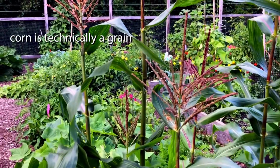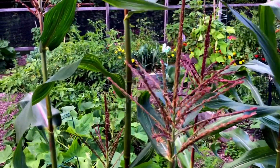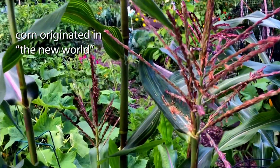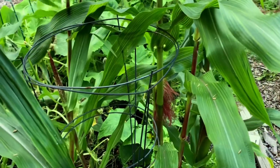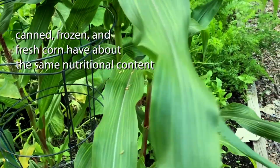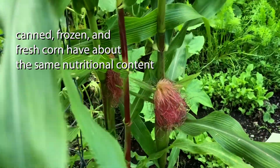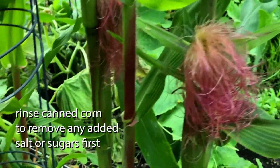So corn is actually a grain, not a vegetable, technically. It's a grain like wheat or rice, and it's been grown throughout the Western Hemisphere for thousands of years. Of course, now it is also grown in other parts of the world. Because of its carbohydrate and protein content, it's really been a nutritional staple in native cultures forever. Frozen or canned corn has about the same amount of nutrition as fresh corn, so you don't have to worry if you can't get fresh corn for this recipe.